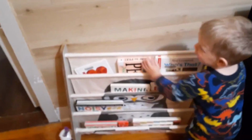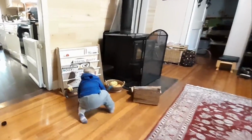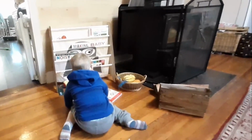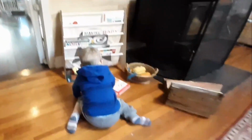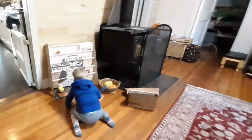And I should just mention that I tend to rotate through his books on a bi-weekly basis, but I stagger it. So I'm not switching all the books at once, but I'm switching around kind of row by row or a few books at a time every couple weeks or so. I have split today's books into 3 kind of categories.